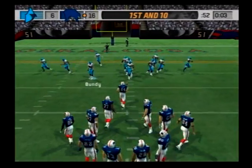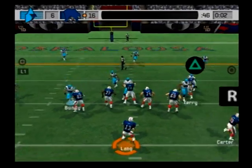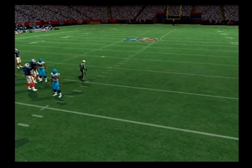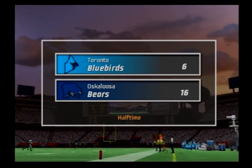And this should be the last play of the half. They're coming with the blitz. Nearly intercepted. It's the end of the second quarter with the score: the Bears ahead of the visiting team, 16-6.